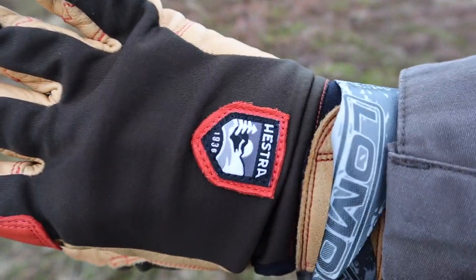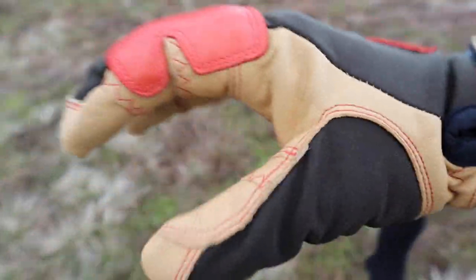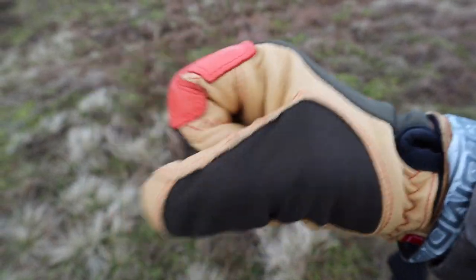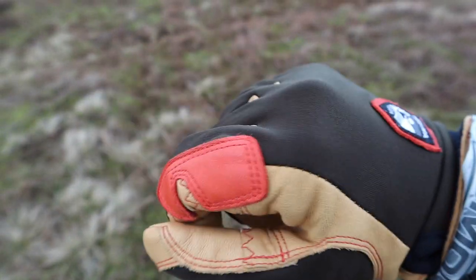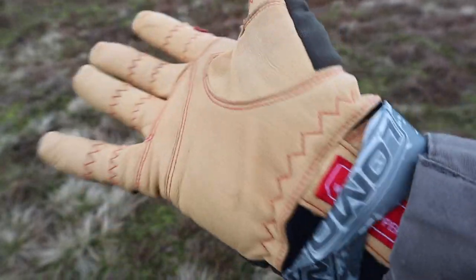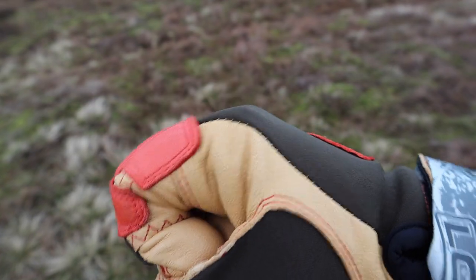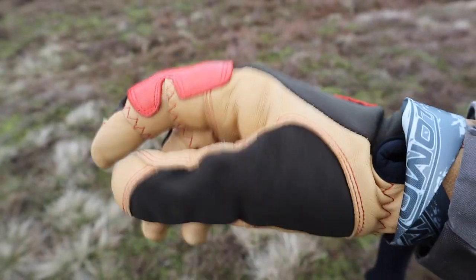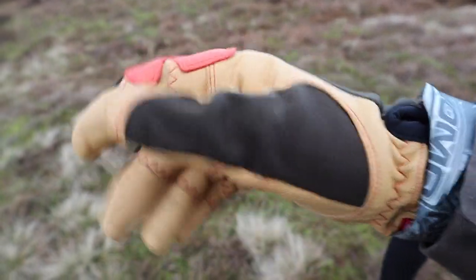Spoke about these gloves before. These are really good. Made by Hestre. Ergo Grip Active they are. I bought them myself a few years ago from Keswick. And they're absolutely superb. Nice and warm. Pre-shaped fingers. I wish they'd been sent to me, don't we all? But it was worth it.